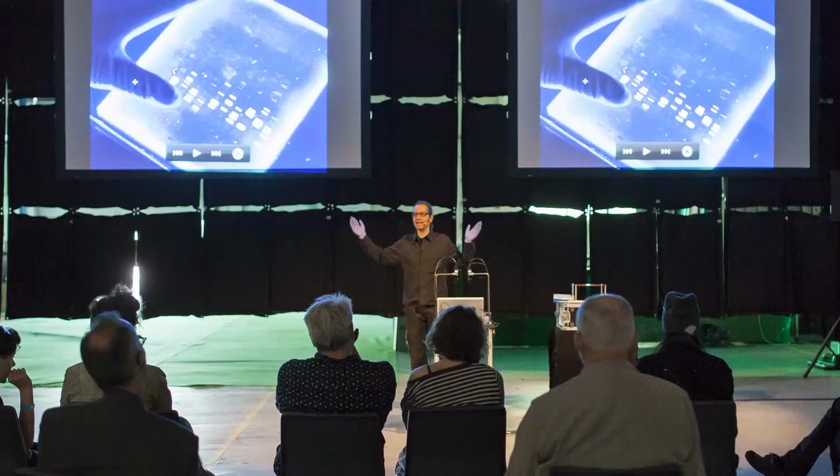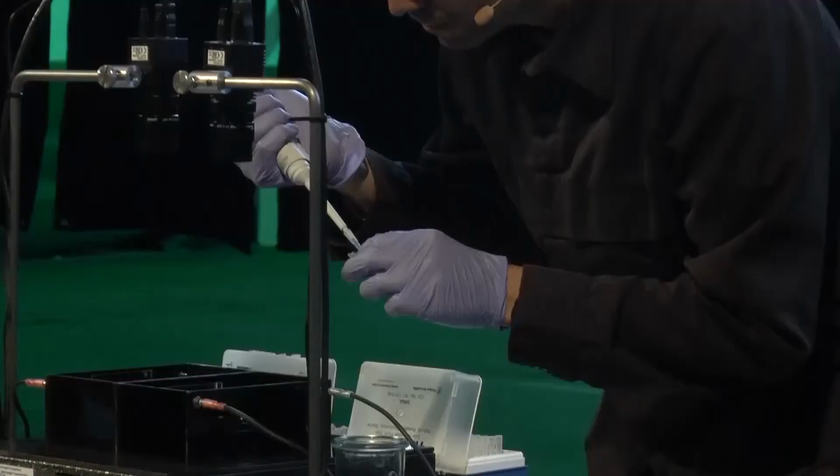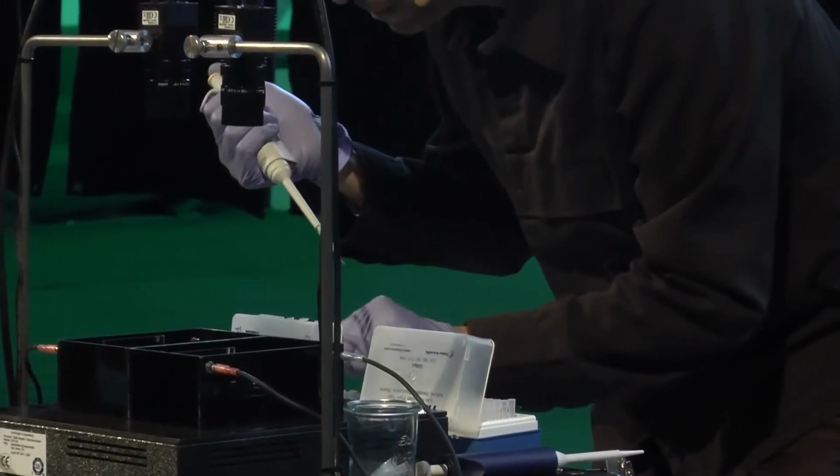And this then becomes the sort of third layer of performance. The DNA literally performs for the audience as it moves through this gelatin to form an image. So it's, again, a threefold performance. It's me performing as an artist, it's me performing a task, as someone who knows how to do that task, and it's lastly the DNA performing as evidence.